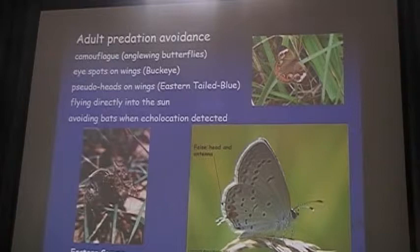On some of them, they have these big eye spots, like on this eastern buckeye. And so it might keep the wings closed and open them all of a sudden. And the predator sees all these eyes, like, oh, it's something trying to eat me. And gives them pause, or they turn away or something. And butterflies, or moths, have these a lot too, of course. It gives them time to escape.